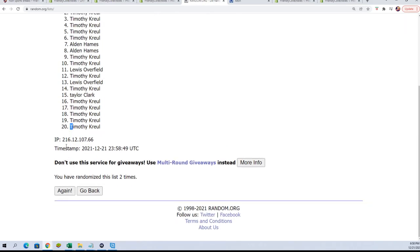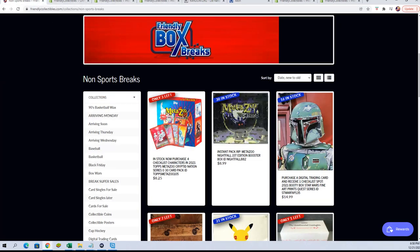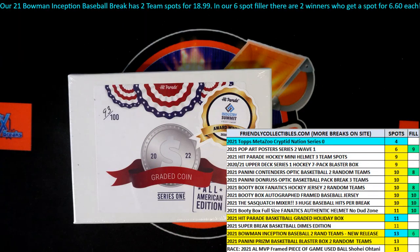Is it 20? For some reason, I think that number is off. So let me just double check before we get too far into this thing. I want to make sure everything's correct. I thought it was like 21 spots, not 20. That was like an odd number. It's 22 spots. So I'm just going to go through and make sure I got everything the way it should be.